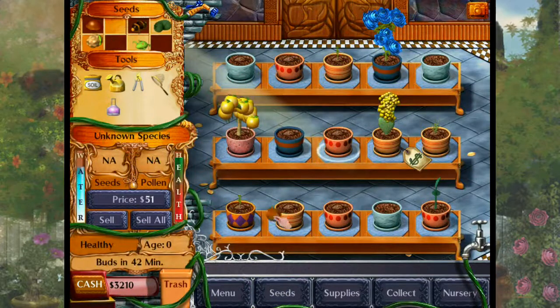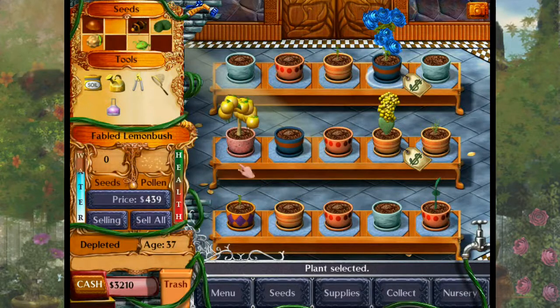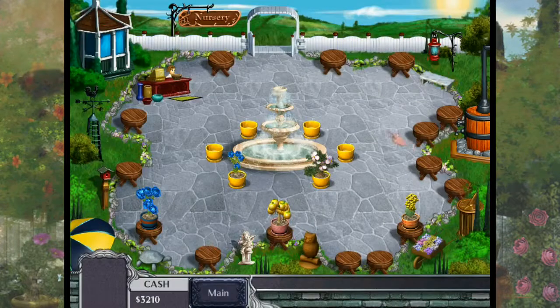Every now and then I just have to come in here, plant a bunch of things, and grow the ones that show up, because otherwise we would just have an endless amount of plants. Alright, put these away. And let's sell this little patch. There we go. And then we'll have new baby seedlings ready to go. Alright.